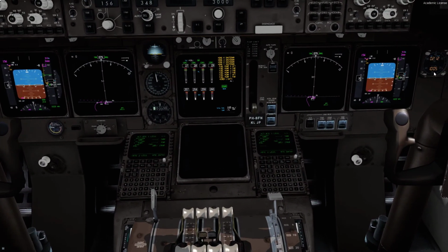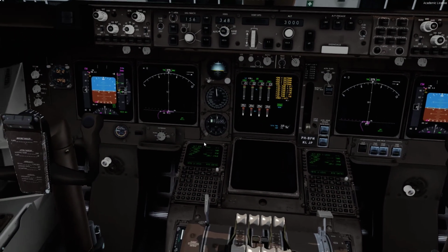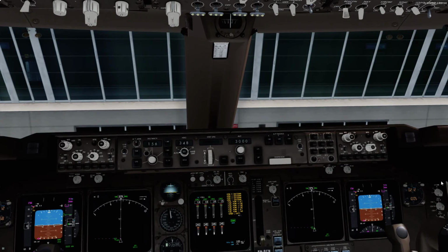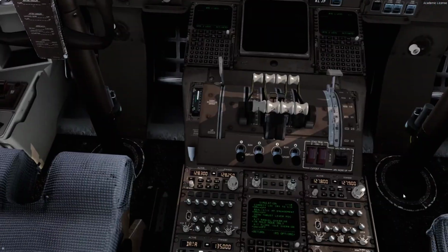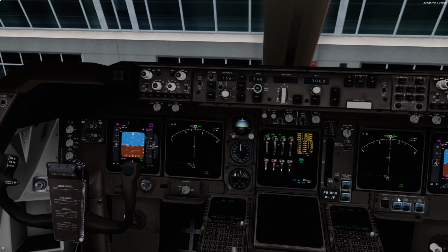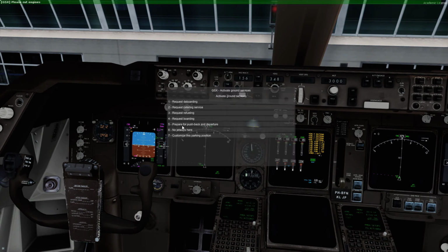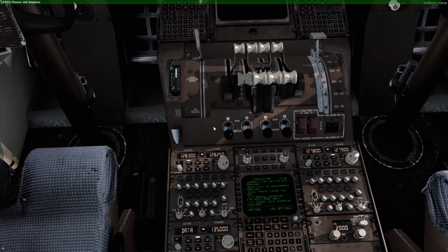And that gives us a total block time of 10 hours and 5 minutes. 7 minutes of taxiing overall. Nice. That's all that's shut down now. Go back to the menu pages on these FMCs and request deboarding.